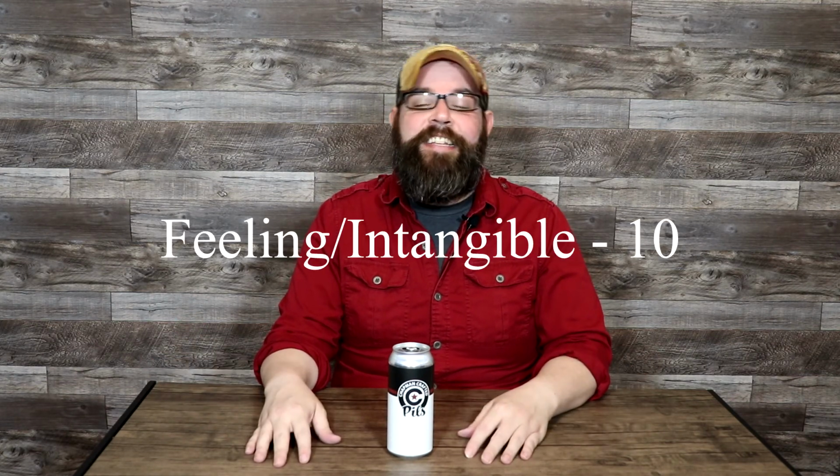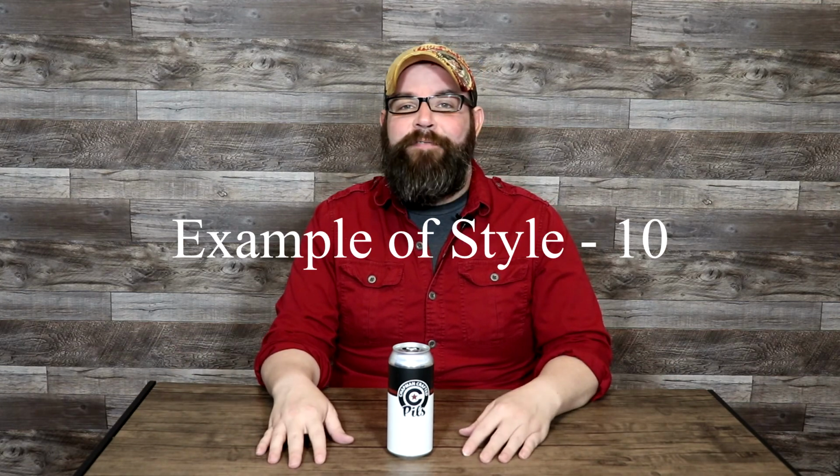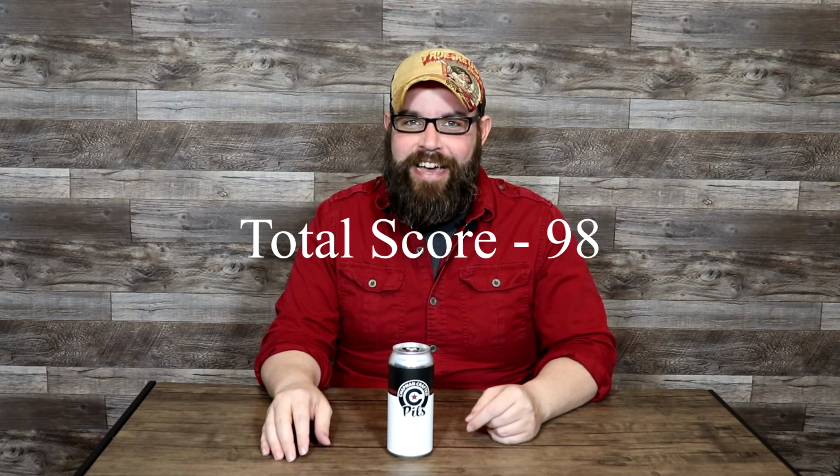Feeling of the intangible, subjectively, I loved it. It gets a 10 out of 10. Finally, as an example of the style, it swept it in all but one category, and barely. It does get a perfect 10 out of 10, which brings the total score on Chapman Crafted Beer's Chapman Crafted Pils to a 98 out of 100. This is an absolute top-tier Pilsner.